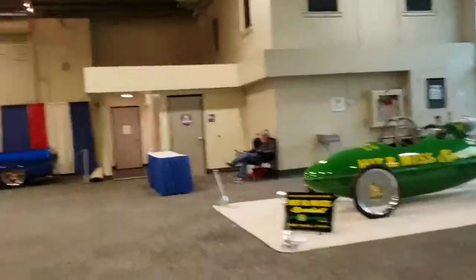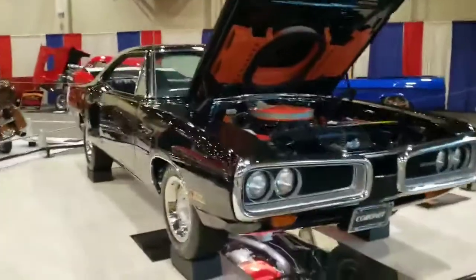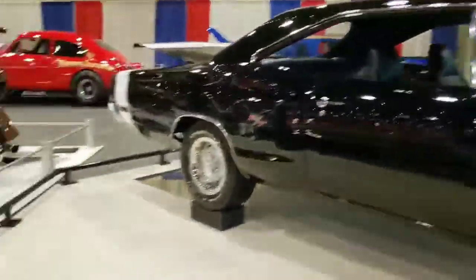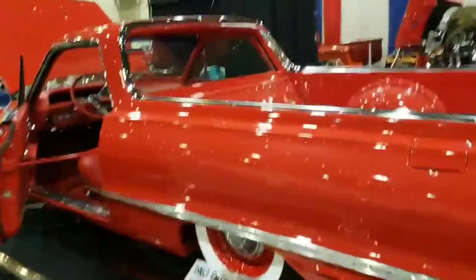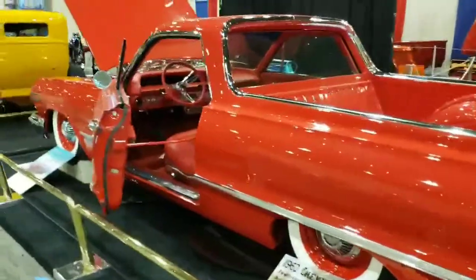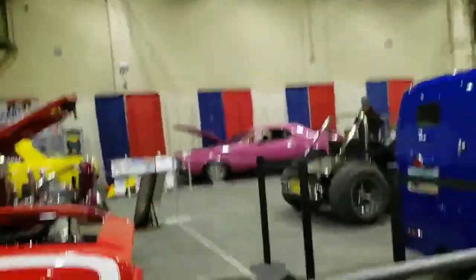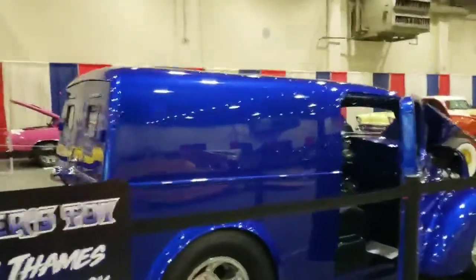Okay. Oh, this is beautiful. Look at this Corvette. Holy crap. Oh, I gotta just slow down a little bit for this one. Dang. Okay. 63 Chevy Impalomino. Somebody had some vision. A Camaro. I don't know what it's a 69. Yeah, 69 Camaro. Here's a 53 panel truck.